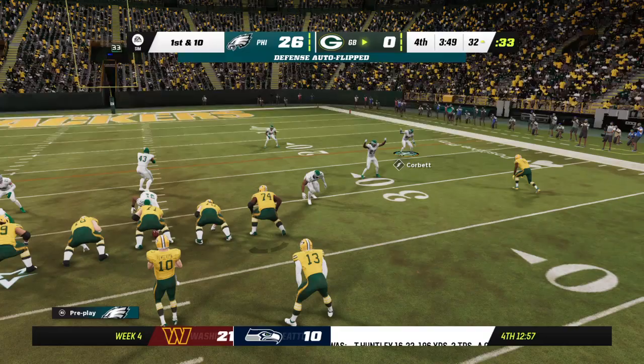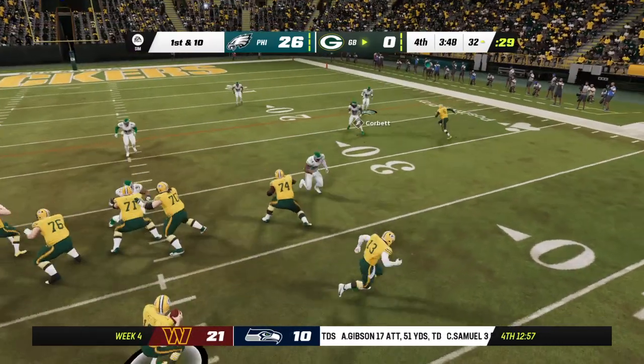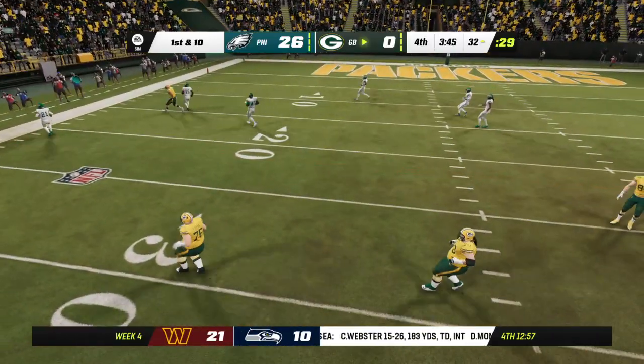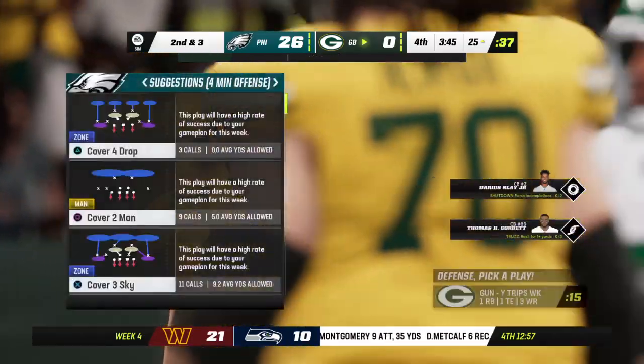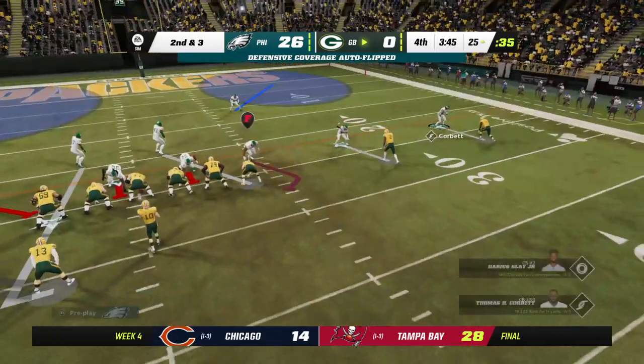So the big play changes the complexion of things. Here's 1st and 10 just outside the 30. Looking to throw. Looking left side, and he's got a man. That's Johnson. And he'll be out of bounds, able to get it down to the 25 there. 2nd down and 3.